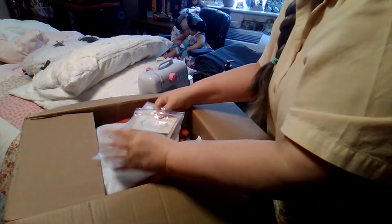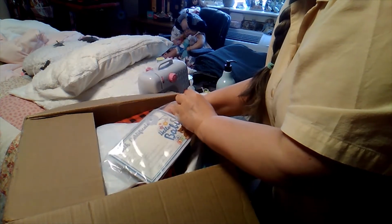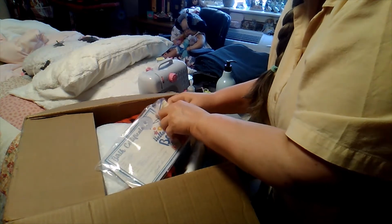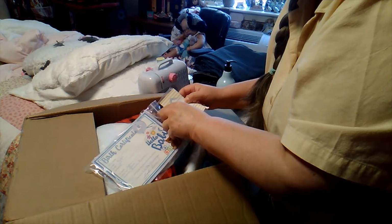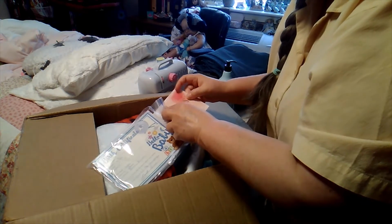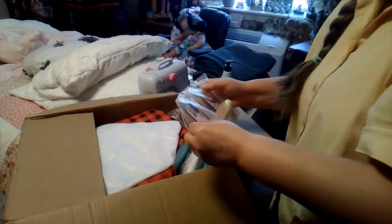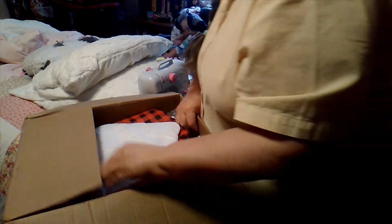I don't want to show you the pictures. I want to show you the baby. The pictures are divine. He's going to go with his birth certificate. Oh my gosh. This is just beautiful. Beautiful, beautiful kid. She does beautiful work, guys. If you ever want someone to reborn your baby.